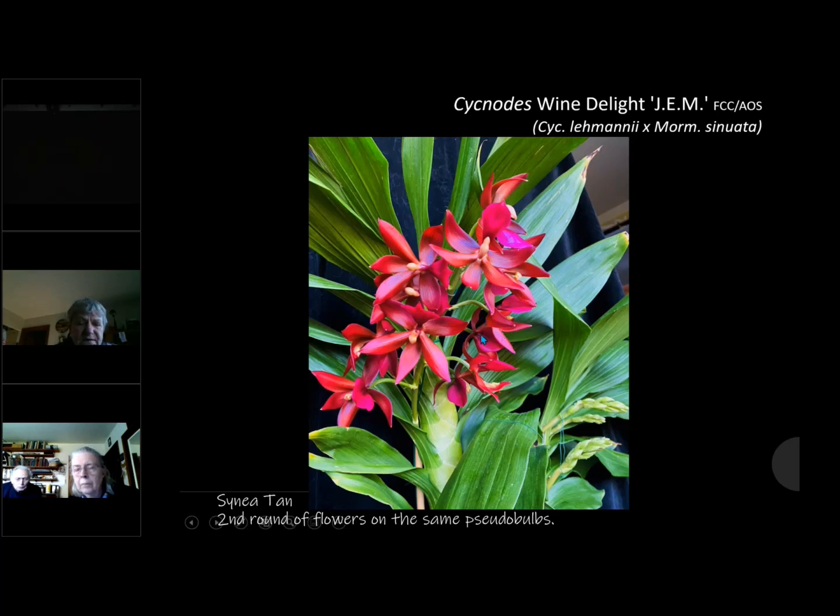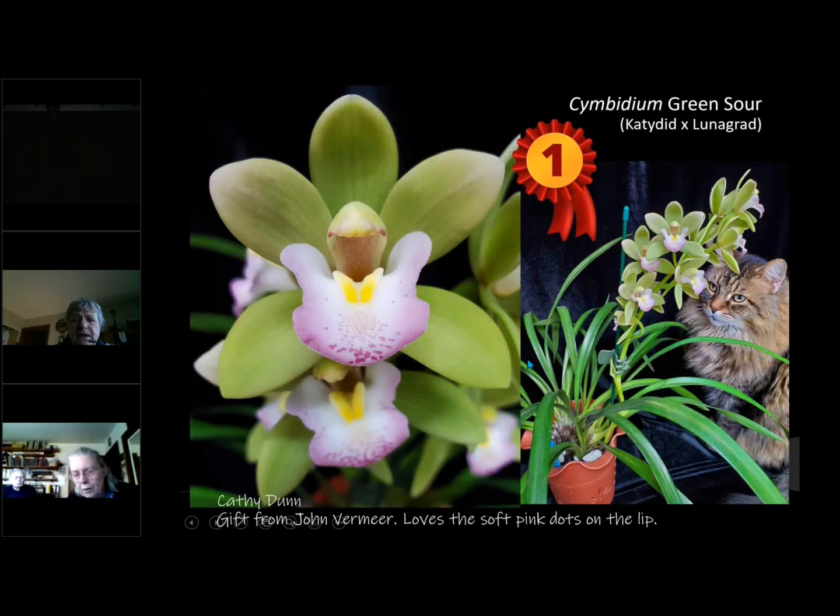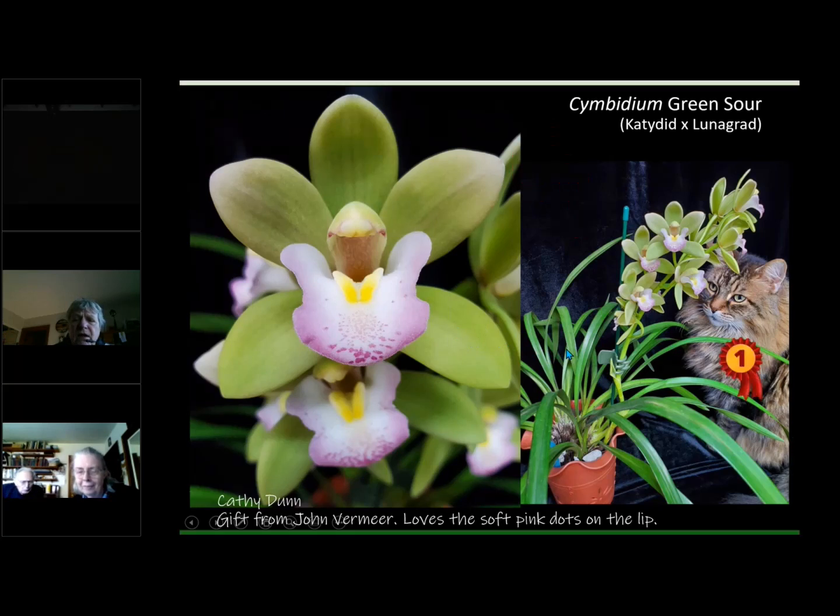Again, she's said the second round of flowers. Yes, we also had 2 rounds of flowers, so when these things are grown, they really do produce lots of flowers. And the Cymbidium green sour, and I thought this was really cute. But I thought that maybe we're missing a ribbon here because there is really a nice addition to the photograph.